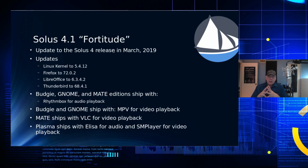The Solus 4.1 Fortitude update came based on Solus 4, which was, of course, released last March. It bumps the kernel to 5.4.12, which I haven't checked recently, but we'll do that when we go and look on their website. But Firefox is version 72. LibreOffice is 6.3.4.2 and Thunderbird 68.4.1. Those, as far as I know, are the latest releases as of this video.